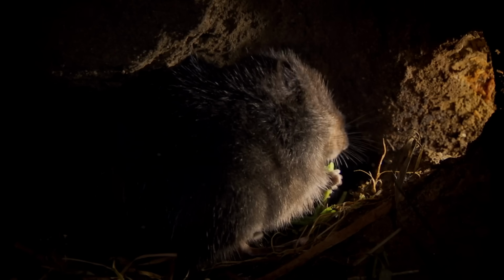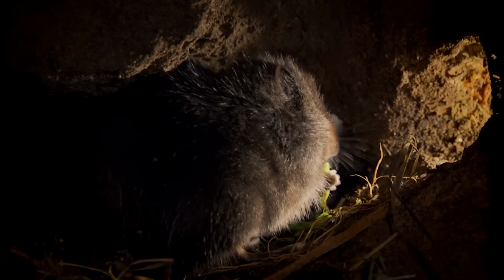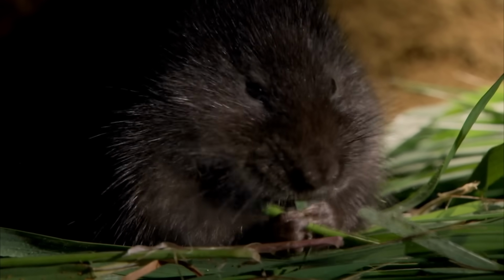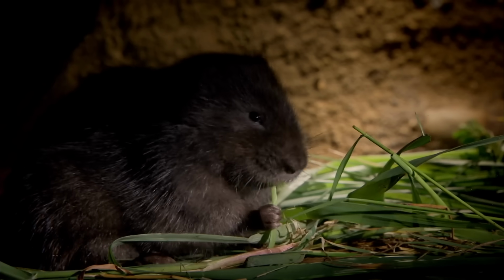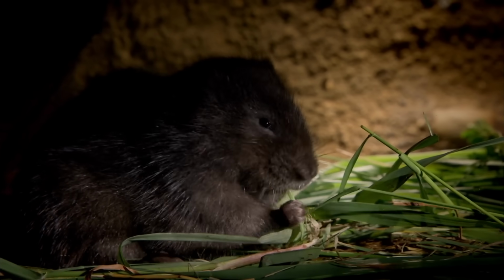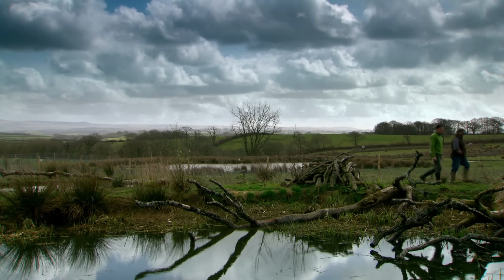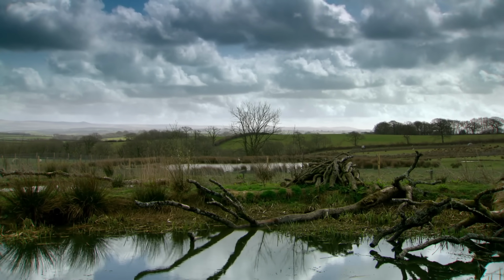If there's one thing water voles aren't too fussy about, it's food. They'll eat up to 227 different types of plant, especially grasses. But so much roughage can be hard to handle. They've evolved some of the most formidable gnashers in the animal kingdom.